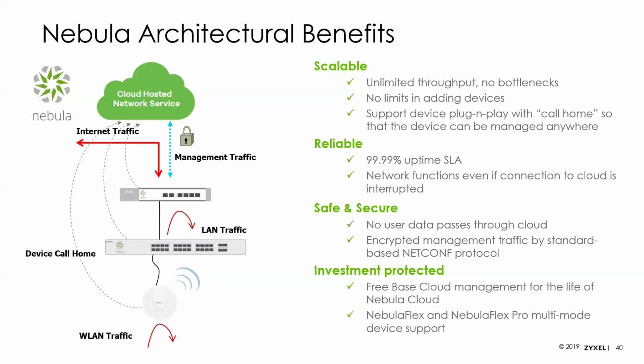So we get a lot of questions when it comes to privacy and security. Nebula can be used as part of a PCI compliant solution. It can also be used as part of a HIPAA compliant solution, and the reason is that your users' data doesn't touch our servers. Data that's intended to stay on the LAN stays on the LAN. Data that's intended to go out to the internet goes directly out to the internet. The only things going between our hardware and our cloud are the logs and the configuration changes. So we can be HIPAA compliant, and we can be used in PCI compliant solutions.